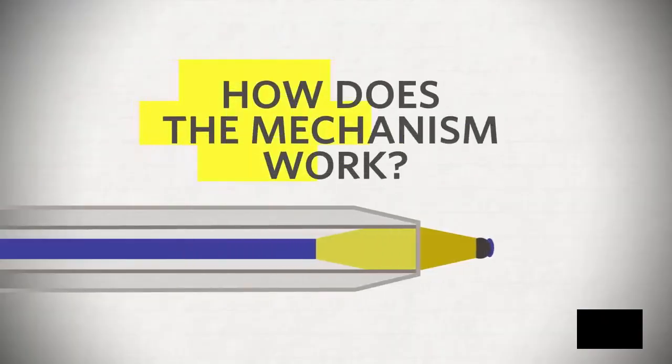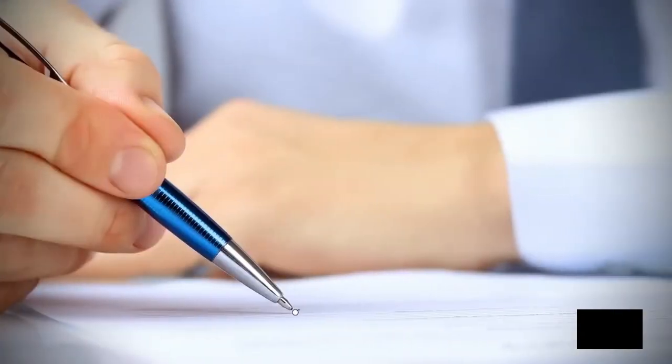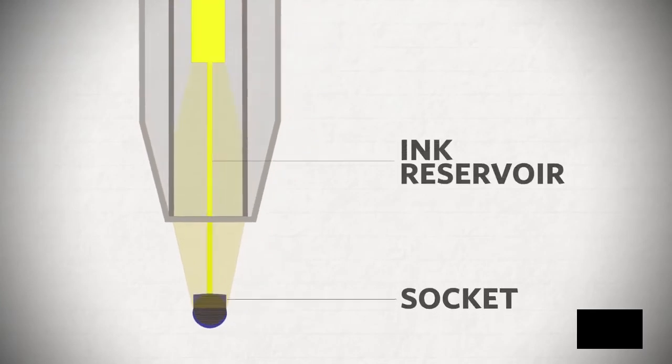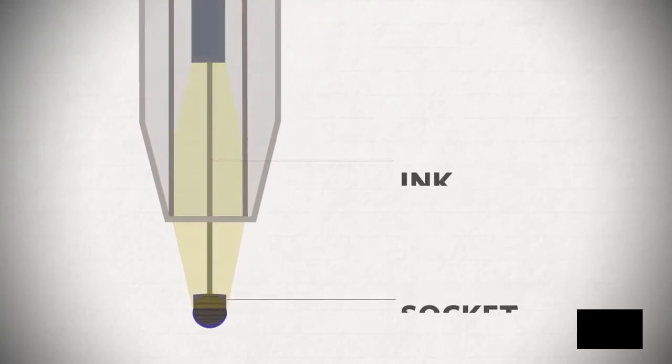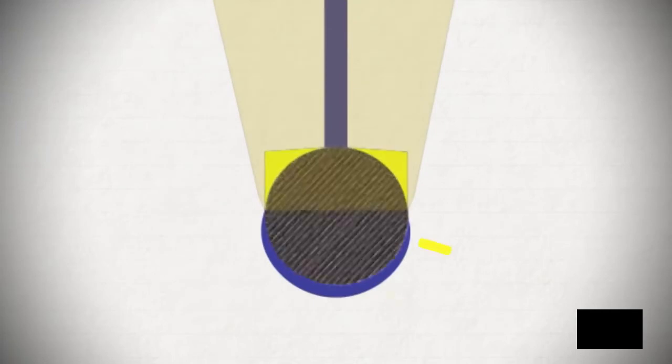First, let's take a look at why the mechanism is so hard to make. When writing with a ballpoint pen, the ball turns and the ink rolls out. It's kept in place by a socket separating the ink reservoir and the paper. The ball needs to move freely, which means the room between the ball and the socket needs to be perfect.